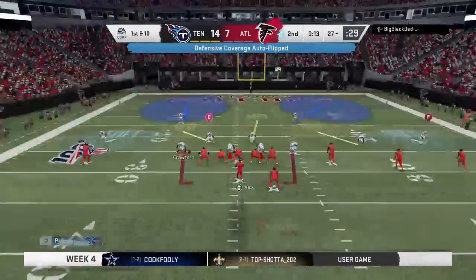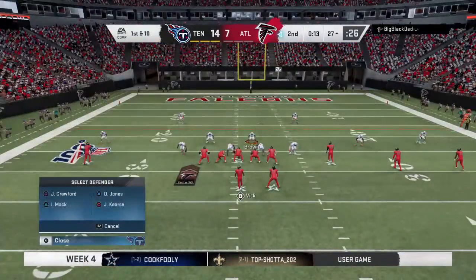Check, check. Watch 54. Watch 54. Let's pick it up.